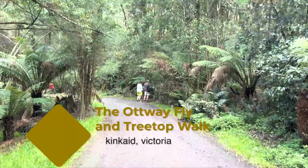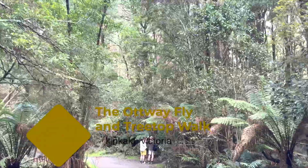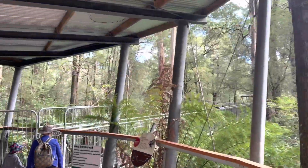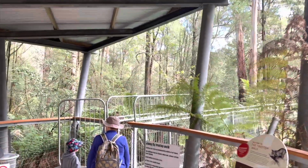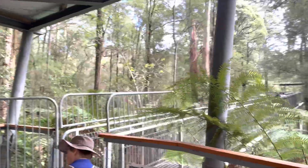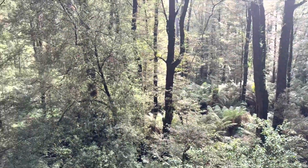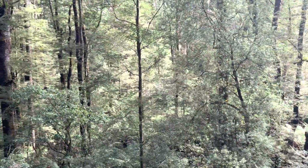What they didn't tell us is that it is a kilometre or about half a mile from reception down to the skywalk. But we finally arrived. This is just the mid-level layer of the forest. We've still got a way to go up.